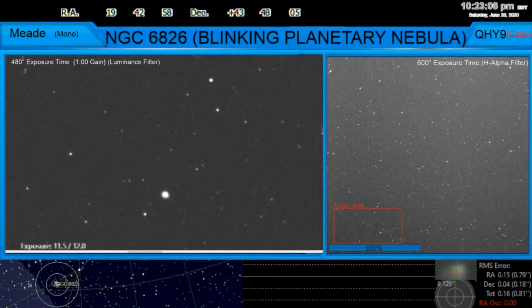On the camera on the left, you see right there, and again, this is a very short exposure. It is not 480 seconds. This is actually 12 seconds, and the gain is 20. So we crank the gain all the way to max on the camera on the left. And right here, I'll put the mouse right on it, this is the Blinking Planetary Nebula. Kind of crazy, huh? Now, this is zoomed in at 200%.